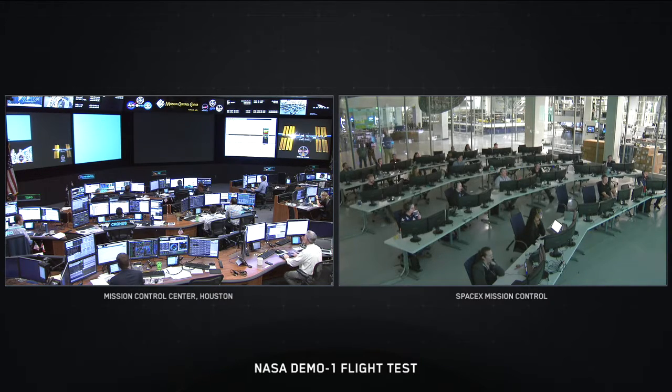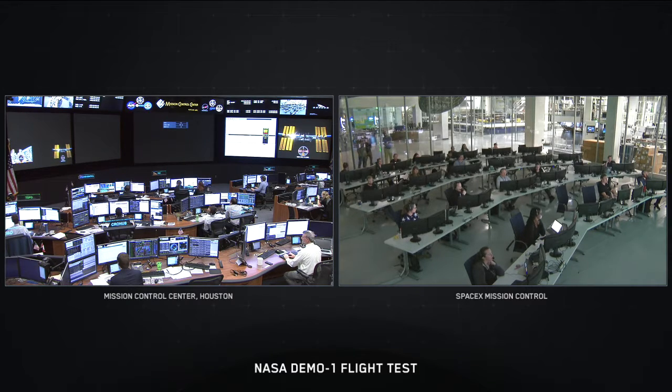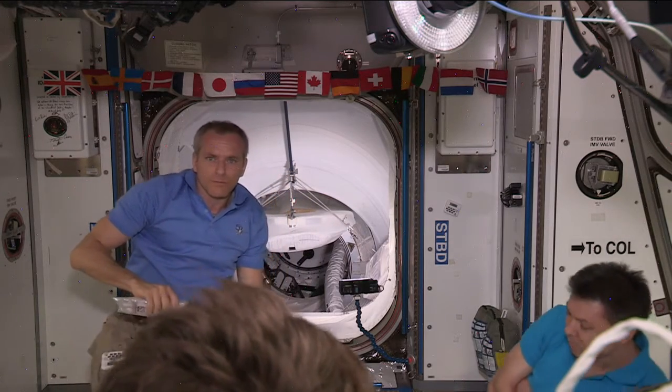But we're getting all that. They're getting Dragon telemetry via those umbilicals that plugged in shortly after hard capture. And they're able to monitor all of the telemetry channels coming out of Dragon, which includes things like air cabin temperature and pressure, humidity, presence of any other things inside the air. And by monitoring those, they can make sure that the pressure and temperature are at appropriate levels to open that hatch.